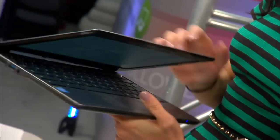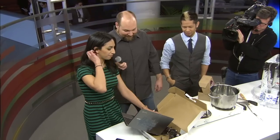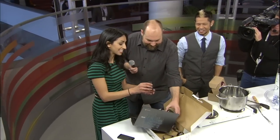Slightly damaged. So the Chromebook survived. Remember, guys, that bus was 7 tons. But that camera, it's definitely not going back together. I don't think so. But the lens, it's definitely not.